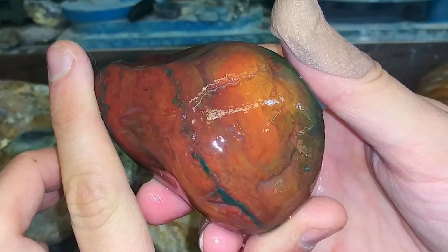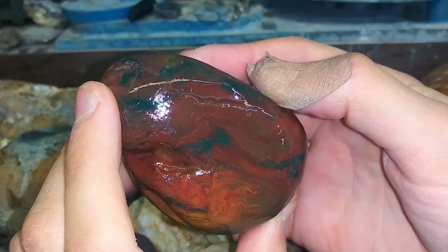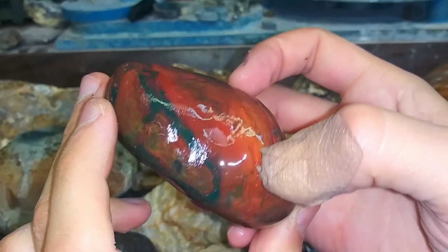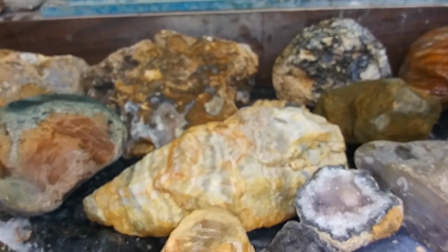Speaking of repeats, I will never miss an opportunity to share this thing with you guys. Look at it. It's the best jasper I've ever found in Montana. That thing is just insane. This one, I couldn't decide if I wanted to show it in the fossils or the agate. It has fossils, but it's more agate than fossil.